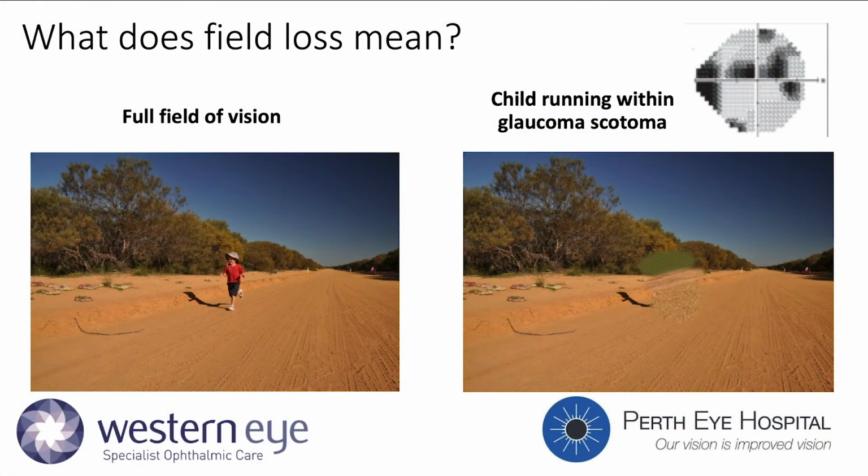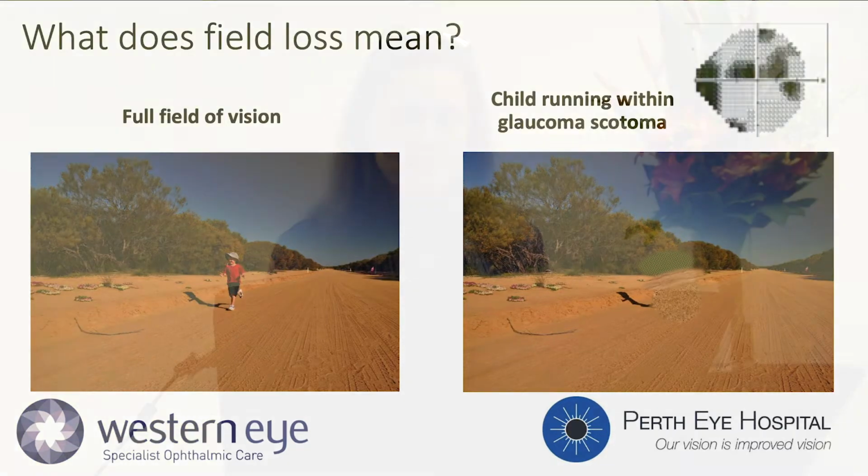So what does visual field loss mean? Anyone who goes to a glaucoma clinic will be used to having visual field tests, and it can be quite scary to look at them and see all these black patches and you wonder, is there blackness in my vision? But actually those visual field tests are a grey scale, and the blackness just means that your sensitivity is lower than would be expected for your age. It doesn't actually mean that you've got blackness or complete loss of vision.